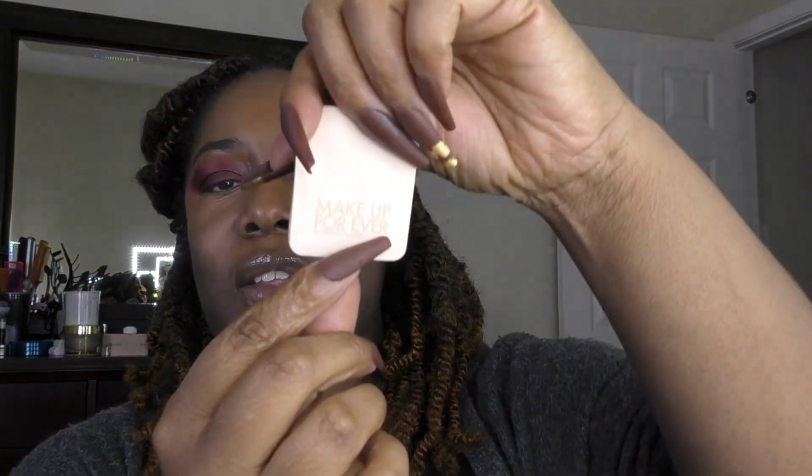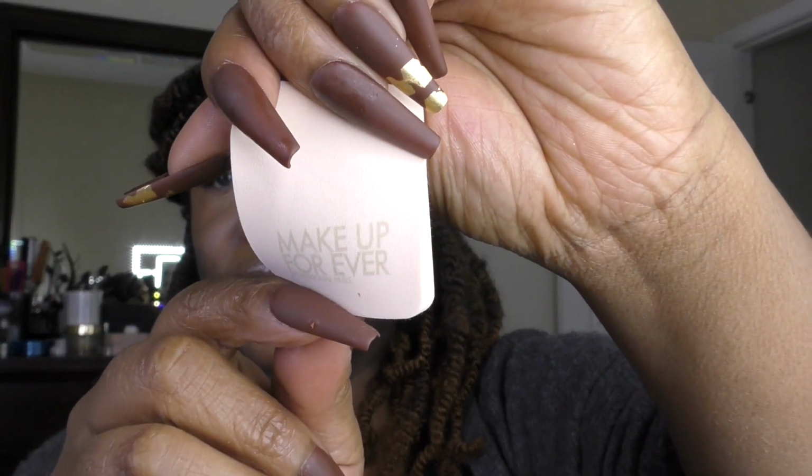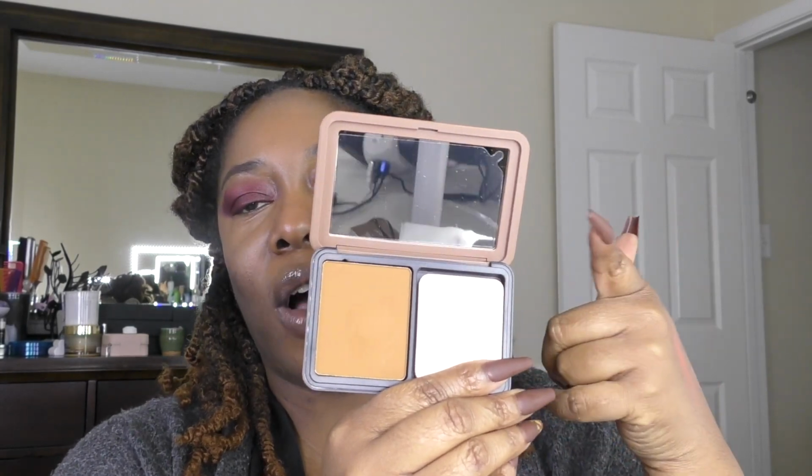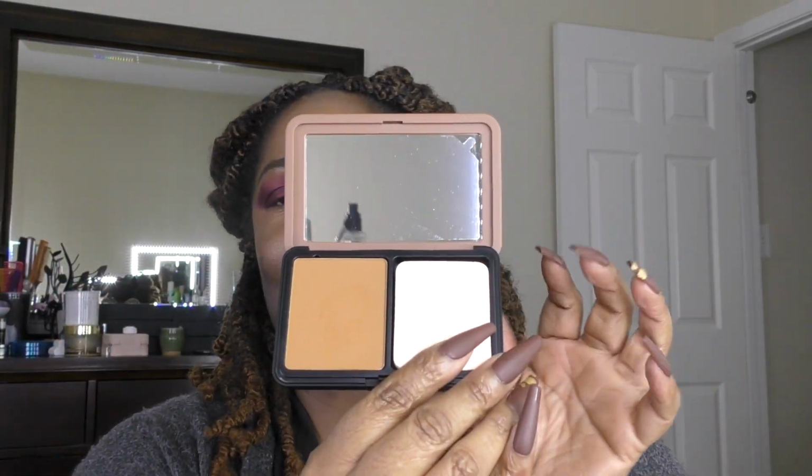Don't fight it. And the sponge says Makeup Forever right here, if you can see it. All right, and the sponge is definitely going to be good for on the go. The other thing I want to remind you with sponges, make sure that you take these out and you wash them occasionally, because you don't want to just keep putting the product on there, putting it on your face, and then throwing it back in here and letting it get all gunky and gross. The shade that I got is 4N68.